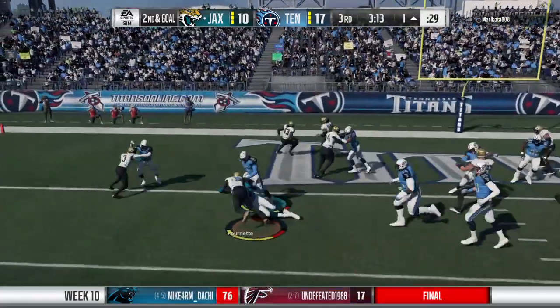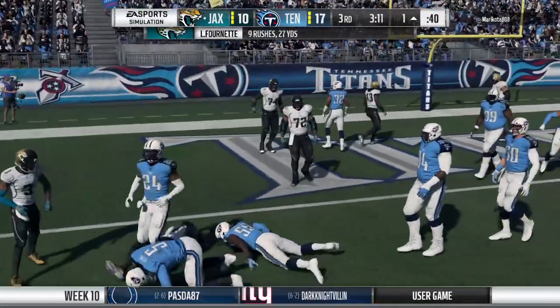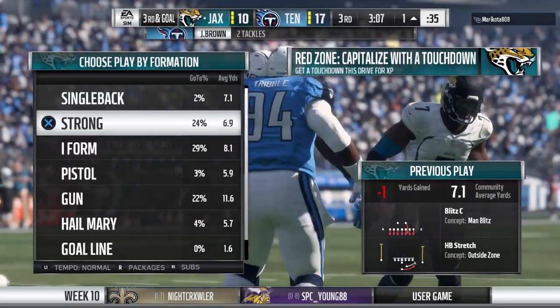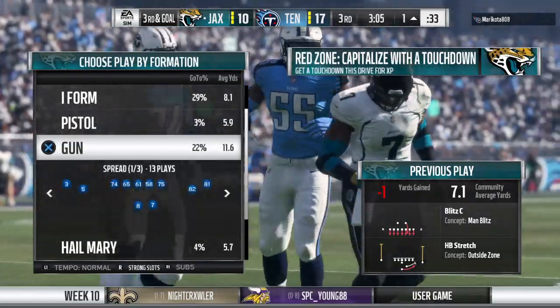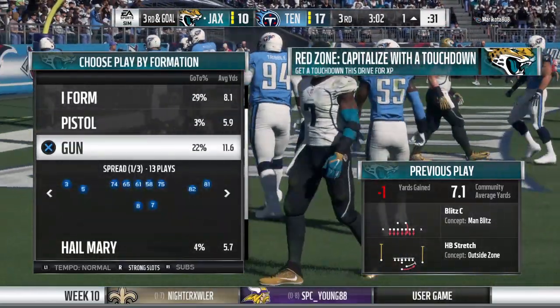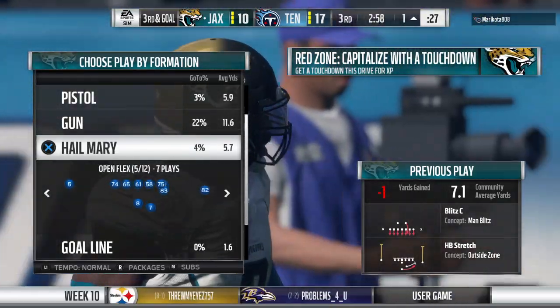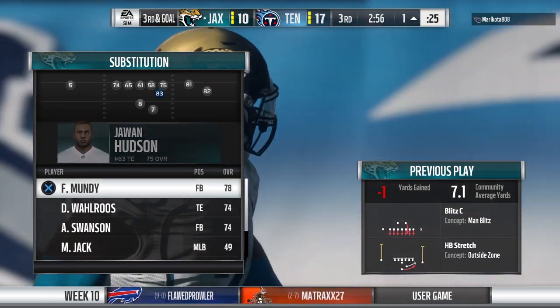They'll try to punch it in with Fournette. And he is going to lose yardage here. It'll be a loss of a yard, and that's going to bring up an interesting 3rd and goal. His path became similar to almost running a stretch play, didn't it? Trying to find a crease, anywhere to put his foot in the ground and cut back. It just never materialized.